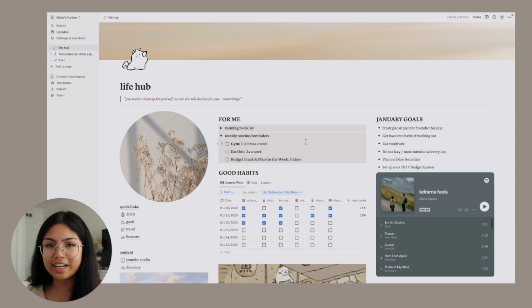And here, this is where I can keep myself accountable and make sure I get my weekly goals done. So for example, I know I went to the gym 3 times this week already, so I can just cross this off and have a little moment of satisfaction. And I feel like crossing off anything on any list is just really satisfying, so that's why I have a lot of to-do lists on my Notion.